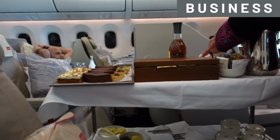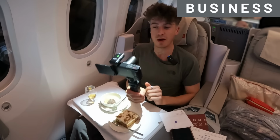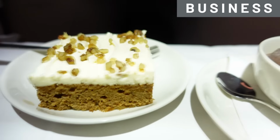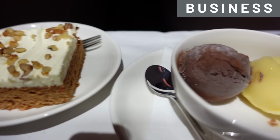Let's go with the carrot cake, I think, yeah. Okay, we are approaching hour 2 of the food service, and I'm not gonna complain because the good stuff keeps on coming. I've now got the final course, I think, which is dessert, and I shall show you. There was a multitude of options, but I've gone for the carrot cake and also the ice cream pairing, and they both look pretty delicious, if you ask me.